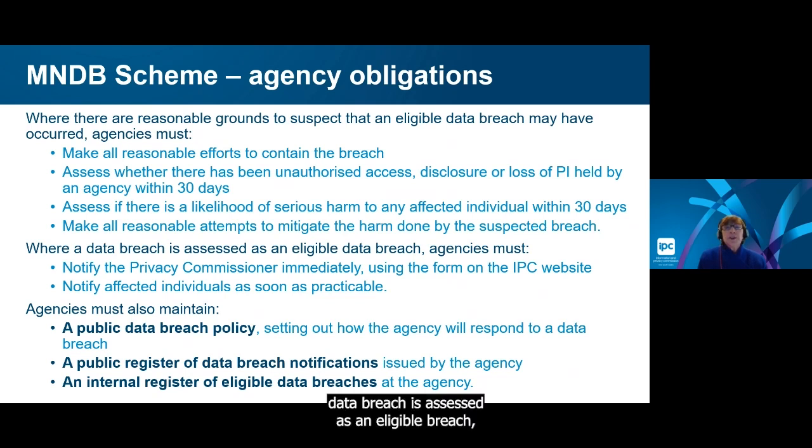Where a data breach is assessed as an eligible breach, agencies must notify the Privacy Commissioner immediately using the form on the IPC website, and notify affected individuals as soon as practical. Agencies must also maintain a public data breach policy, setting out how the agency will respond to a data breach, and a public register of data breach notifications issued by the agency, as well as an internal register of eligible data breaches at the agency.